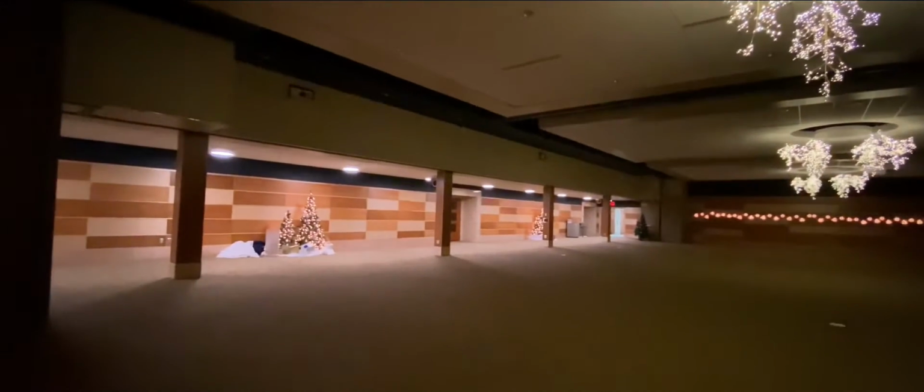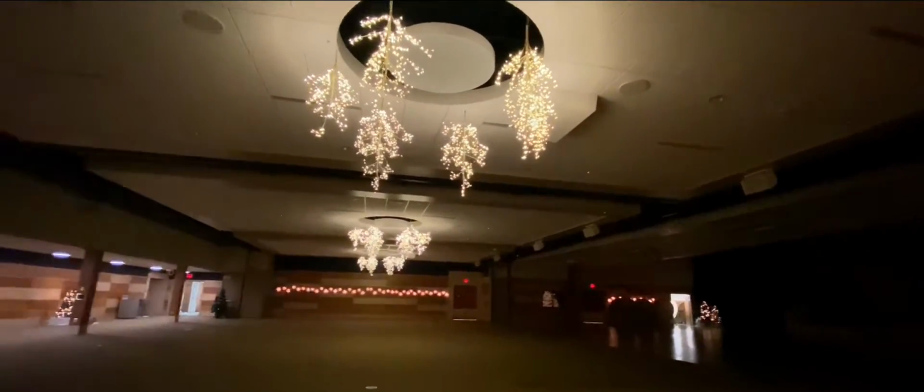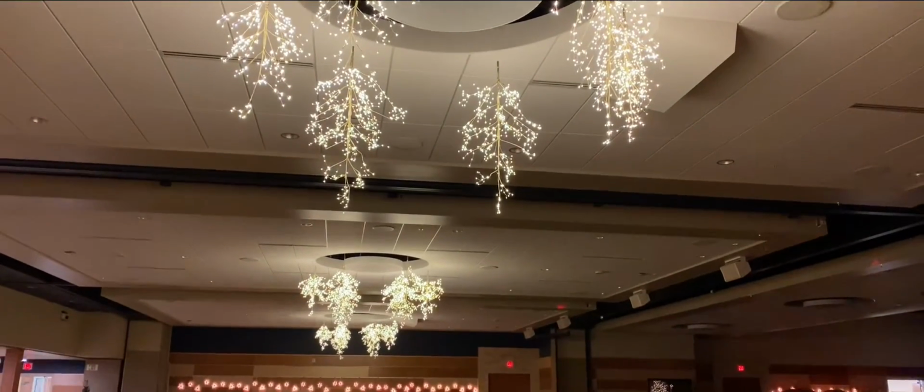Doesn't this look crazy? Check it out. I think it's an ice sculpture or remnants of one. Kind of cool. I'm in the MSU building in one of the things. Look at that. Aren't those cool?